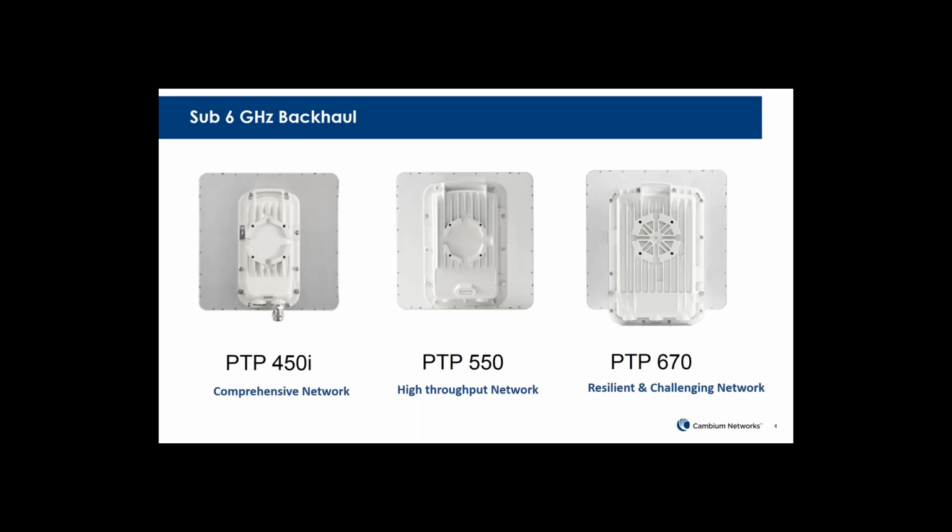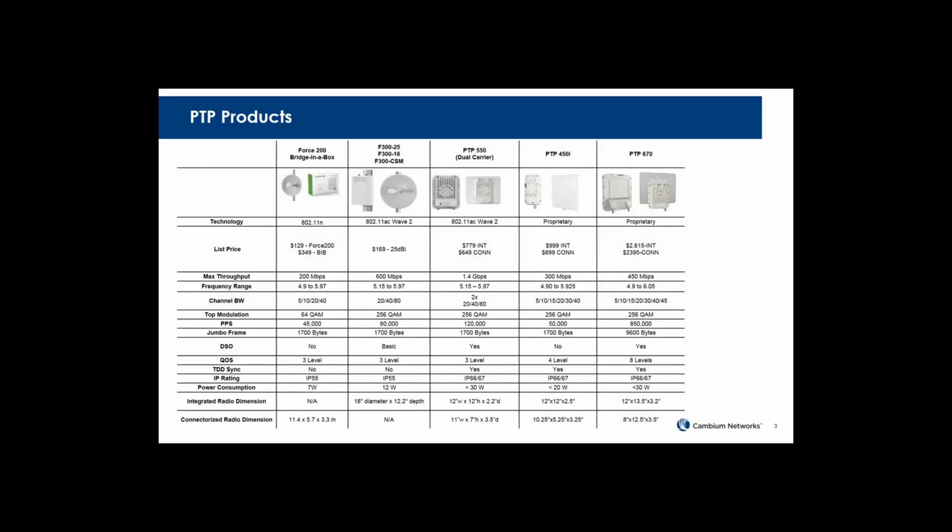To give you a high-level perspective of what the products are and how they fit in, this slide shows our product portfolio in detail and lists some basic attributes for each of the products that you can use for further detail. On the left, we have the HCMP solution, bridge in a box, which can be used for a point-to-point solution. We also have the Force 200, which can also be configured as point-to-point.